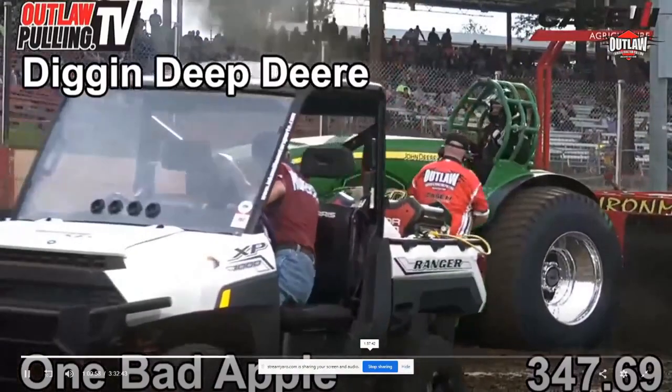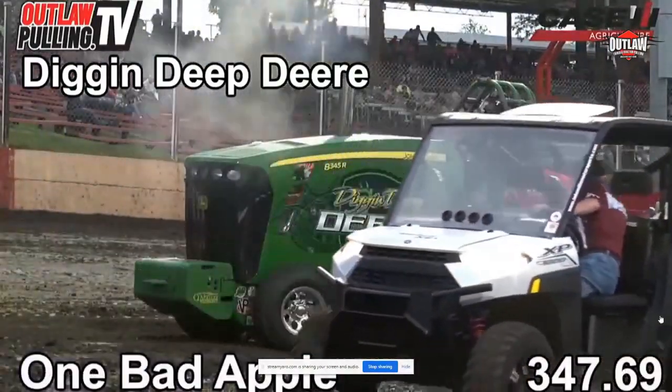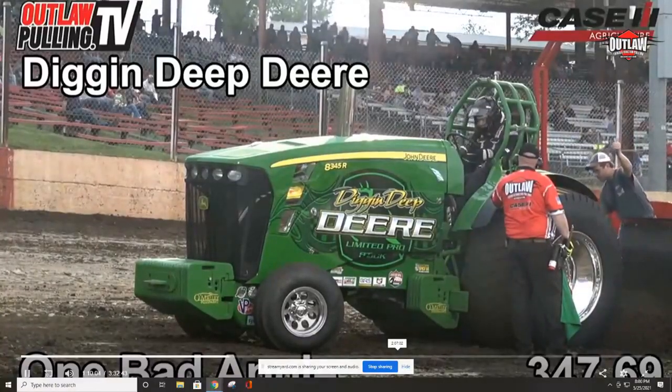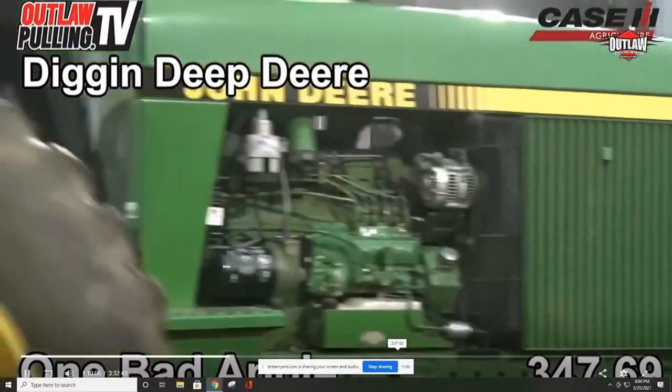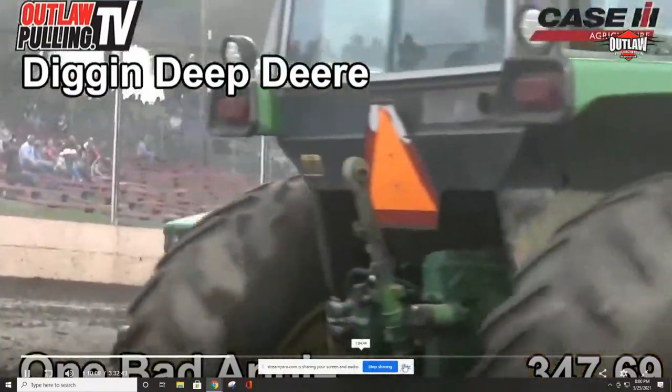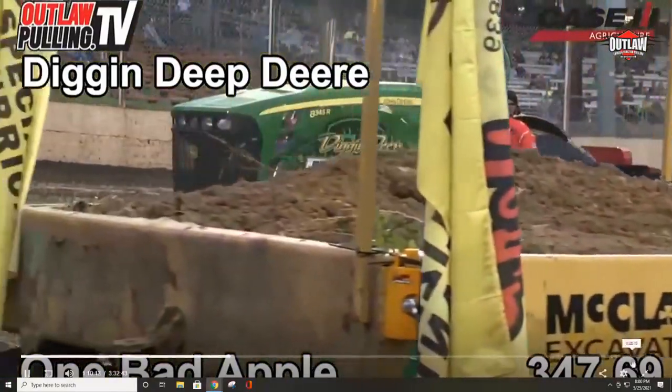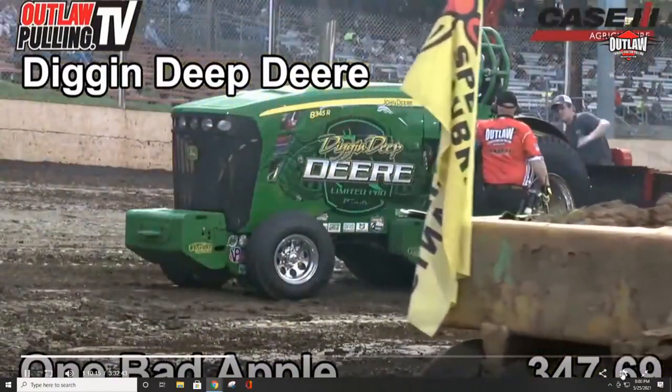Our current lead right now, One Bad Apple, 347 and 69. Leroy, he was flirting with that left boundary down there at the end, but the tractor stayed in. It looked like the sled might have went out. The tractor has to go out to be deemed disqualified. The sled could touch the line all at once, but it looks like he stayed in.